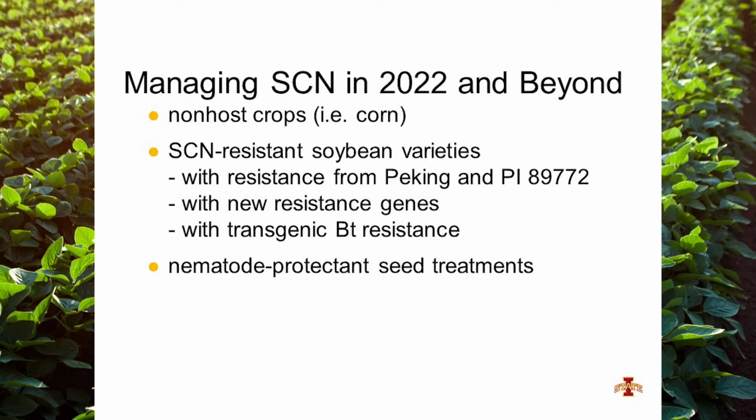And to go back to something you talked about very early in our conversation today, farmers not maybe wanting to grow that Peking resistance because it lags a couple bushels per acre behind. You got to think long term. And I can guarantee you that couple bushel per acre lag of a resistant variety with Peking is going to be nothing compared to the yield drag they get as SCN continues to bring down yields of varieties with PI 88788 resistance.